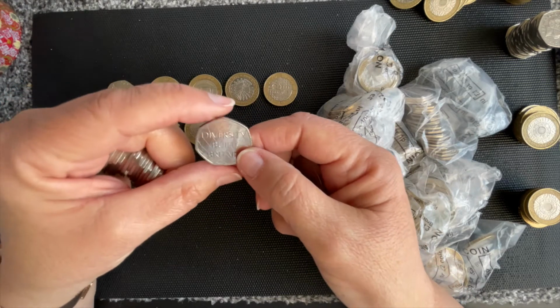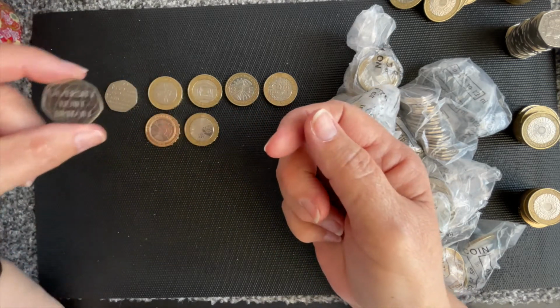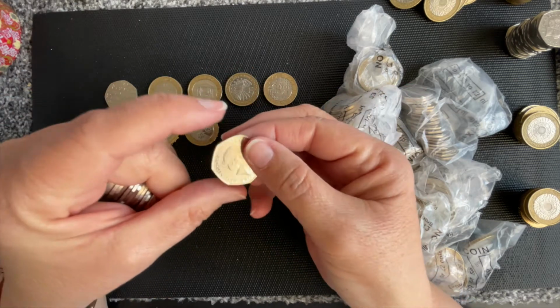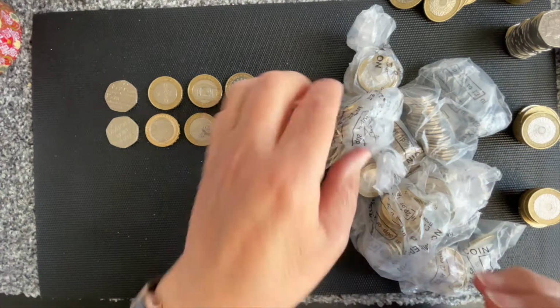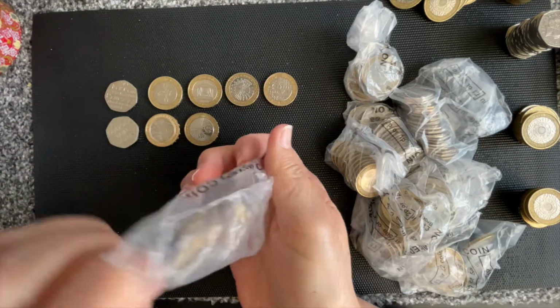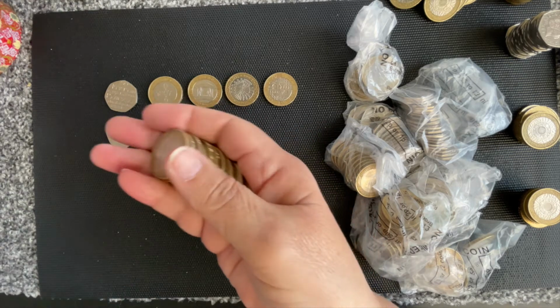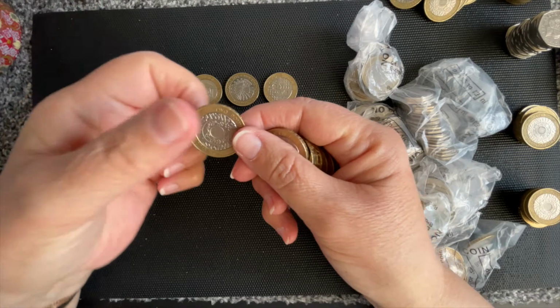Oh, we've got a Diversity Built Britain 2020 coin. There we are, so a second 50p find, 2015. There we go. Okay.